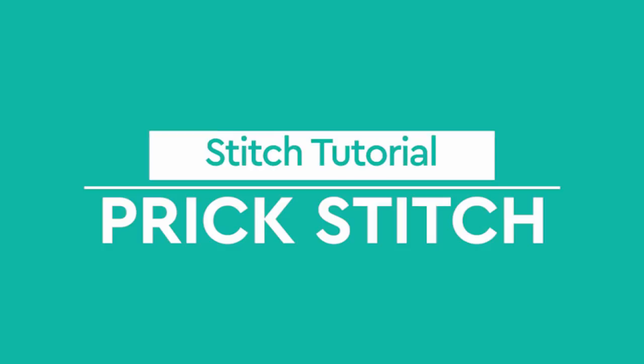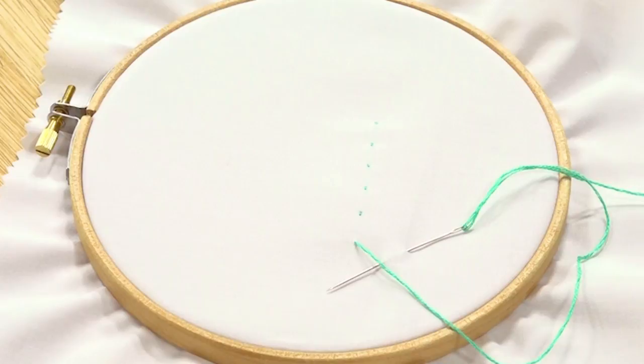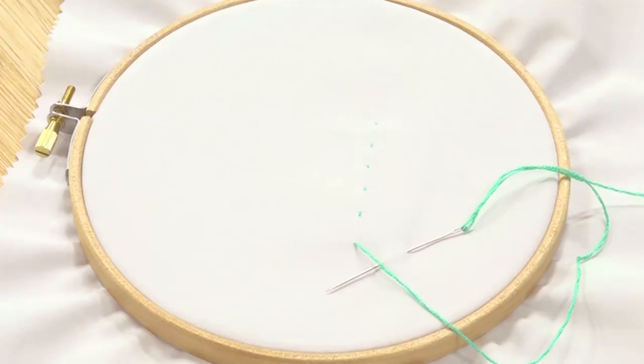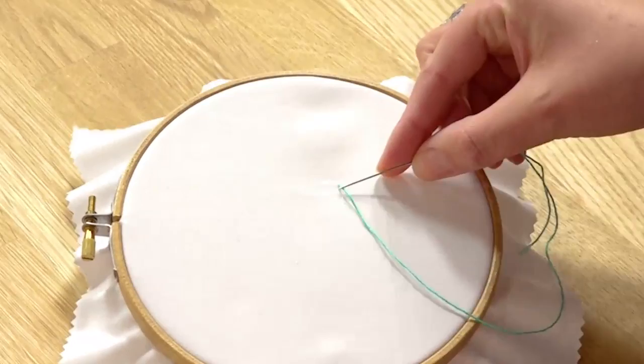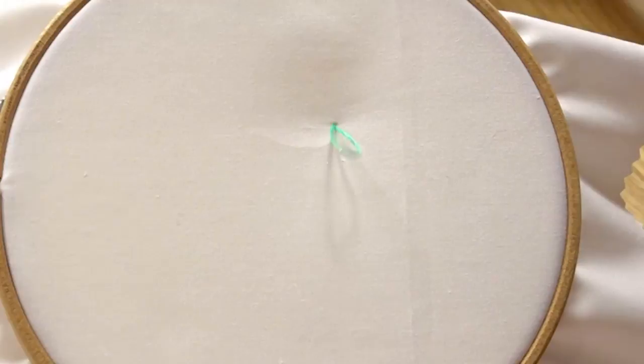So today we're going to be learning the prick stitch. Now, the prick stitch is very similar to a back stitch, and they're basically very tiny stitches which are visible on the front of the fabric, and very long stitches on the back. So first of all, you need to start with the needle at the wrong side of the fabric, coming through to the front. And like I said, it's very similar to the back stitch, where you're going to go backwards rather than forwards.